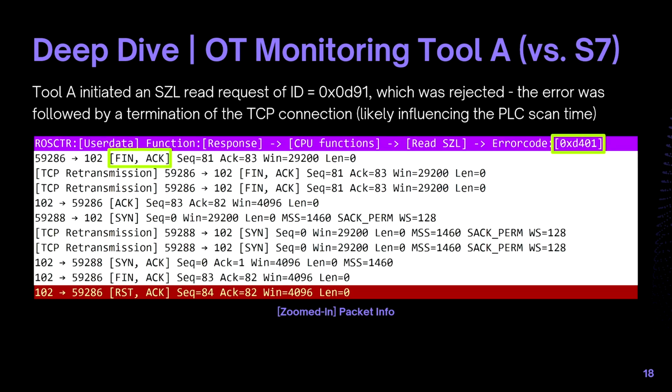But it's really at this point that we start to see a major difference in this tool's behavior. Instead of sending a new SZL read request with a different unique ID, tool A sends a FIN-ACK packet to terminate the connection with the PLC. After a few retransmissions, the PLC is overwhelmed and abruptly resets the connection, as highlighted by the red packet here. When this happens, tool A repeats its entire steps from the beginning, but still ends up with the same situation. Interestingly enough, in its third attempt, tool A starts with a new SZL read request of a different unique ID and is able to follow the same steps that we saw with tool B.